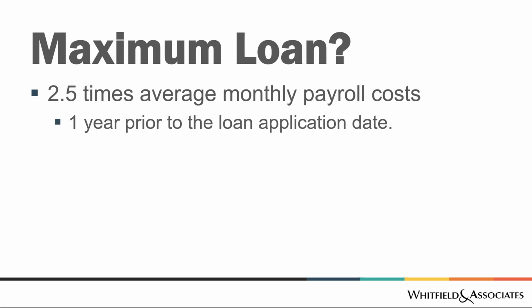Okay. Maximum loan, 2.5 times your average monthly payroll costs. We'll talk about what's included in the payroll costs. When we calculate the average, we're going to look at the period 1 year prior to the loan application date. So if you're applying in the month of April of 2020, I'd say you want to calculate from April of 2019 through March of 2020.